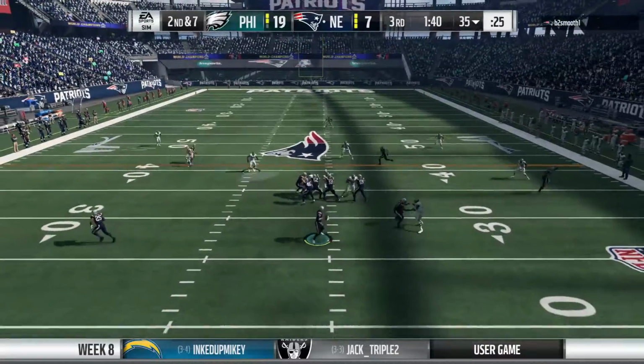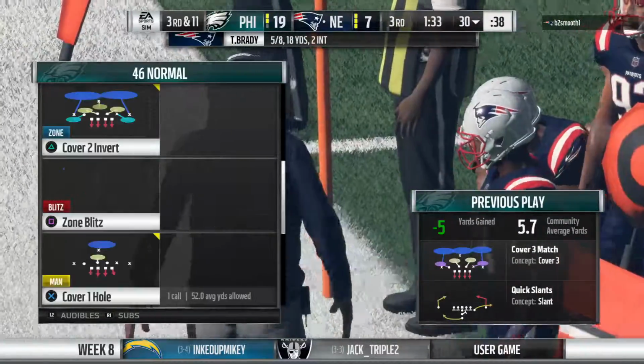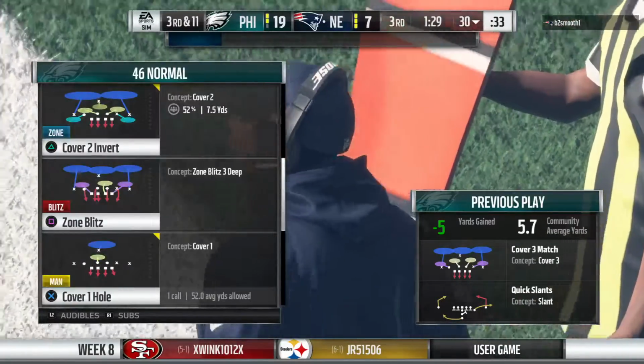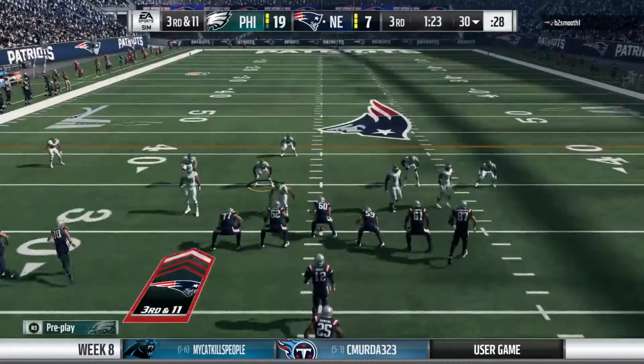On second down, here's Brady. He's going to leave this for his running back. It's complete. And he went backwards. He'll be down at the 30. That'll go as a loss of 5. And that's going to lead to a 3rd and 11. And some changes here as the D-line separates some.